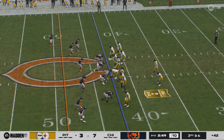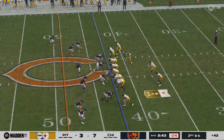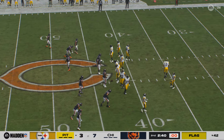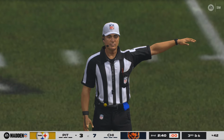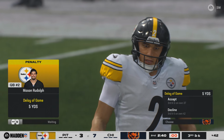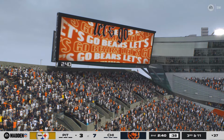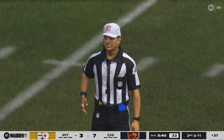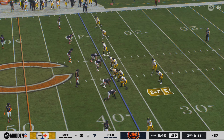Here's 3rd and 6. In motion goes the tight end. Flag comes out, and that's because the offense did not get the play off in time. And you can see the head coach, he is not happy. Everyone getting away from him right now because he's frustrated that they didn't get the ball snapped in time. Of course, that flag accepted, and it backs the ball up 5 yards. After the delay, they're backed up even further for 3rd and long.